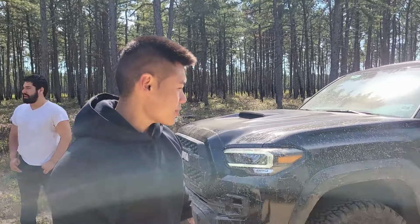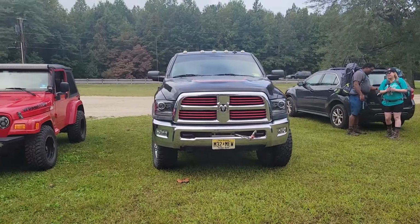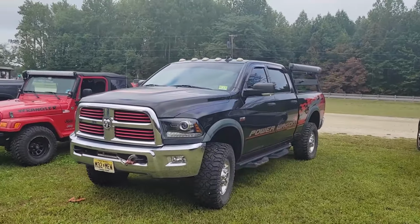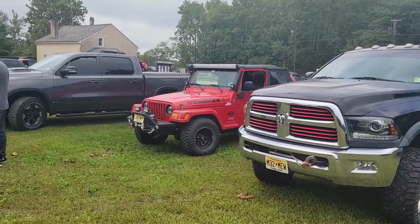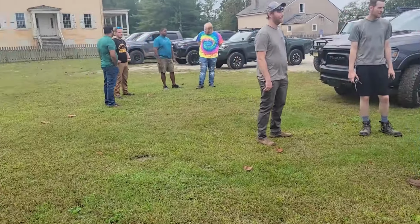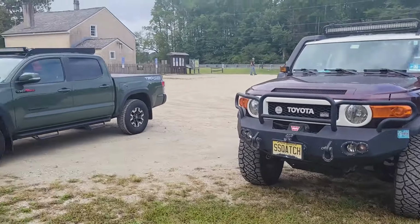So we want to get some drone shots of the cars, but before I show you that, we went off-roading a couple weeks ago with some guys that we met off a Facebook page, the Toyota Tacoma, 4Runner, Tundra Facebook group. We also met some other guys there too: a Dodge Power Wagon, a Jeep Wrangler, a Ram pickup, and an FJ Cruiser, plus our Tacomas.